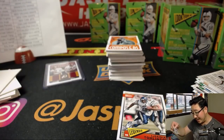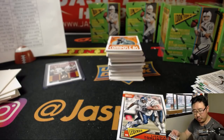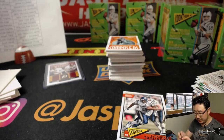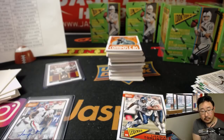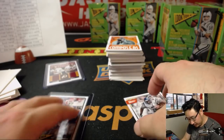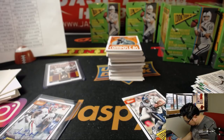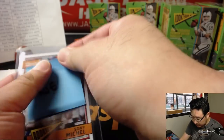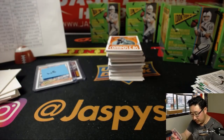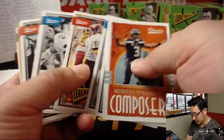134 out of 199. I believe that Georgia running back went to the Patriots late in the first round, right? Or early second round? Yeah, Patriots is confirmed. So that goes to New England. You were not in the break. Let's keep those right there.